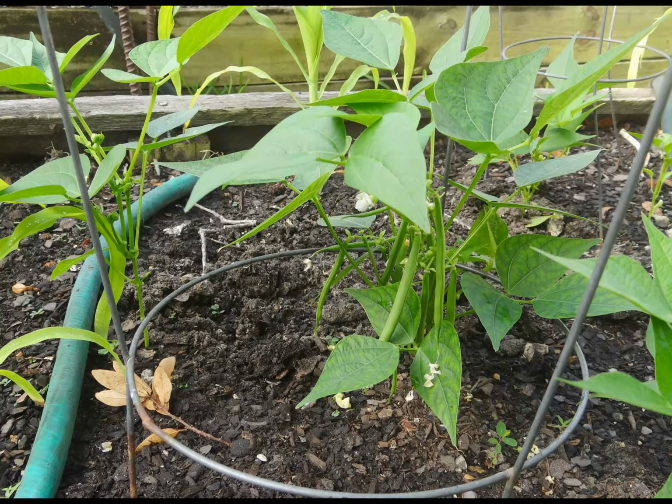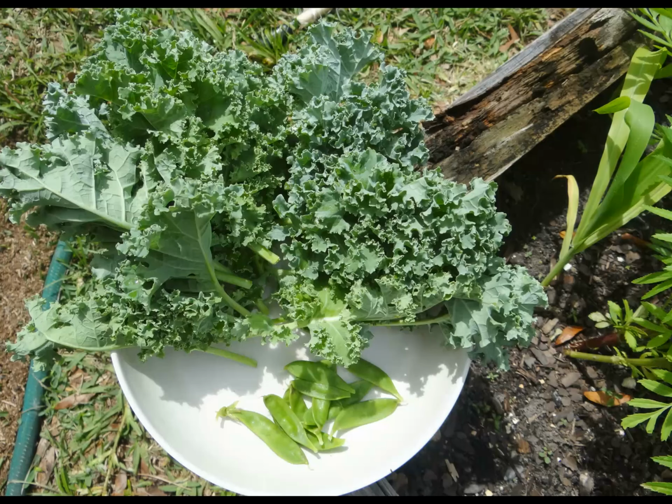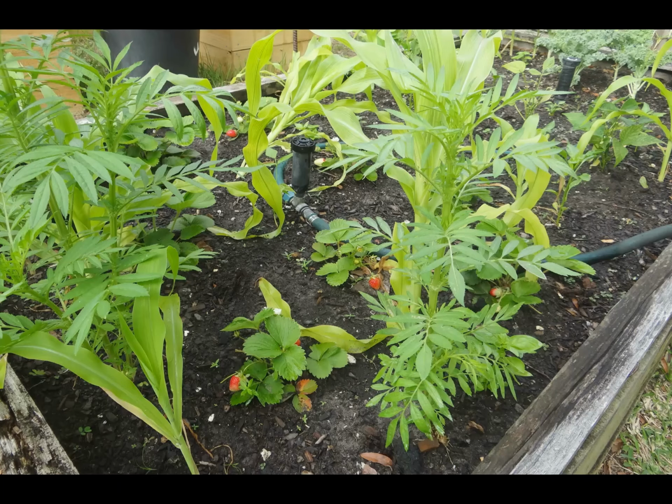I'm already eating peas, kale, and collards, which is nice because having them encourages me to eat more vegetables. And I've collected more strawberries than any other year.